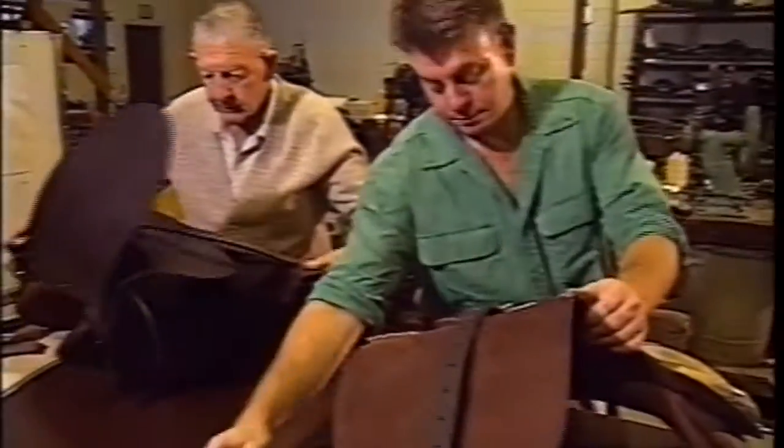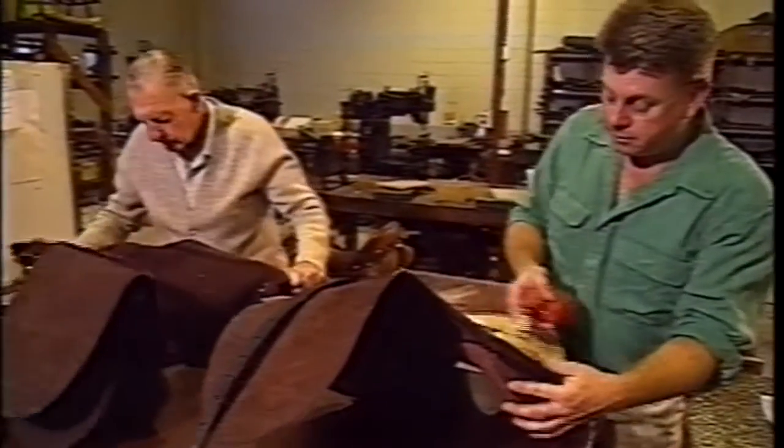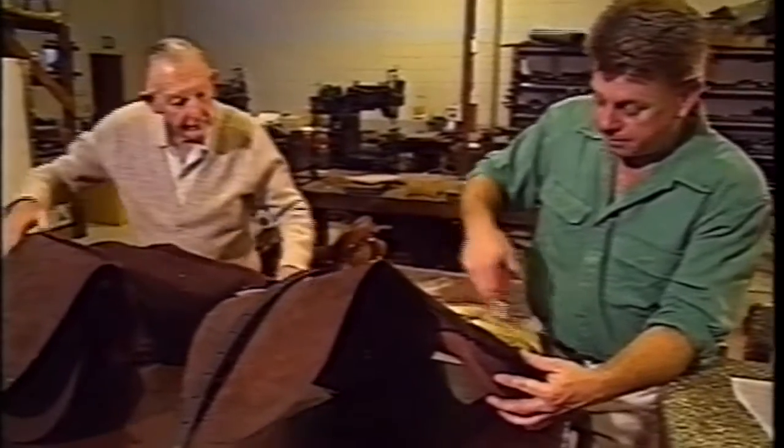They've been in the saddle making business for over 100 years. That's Jim on the left, and Paul there is his son. Together they make some of the finest saddles in the country. In fact, even Princess Anne has ridden one.